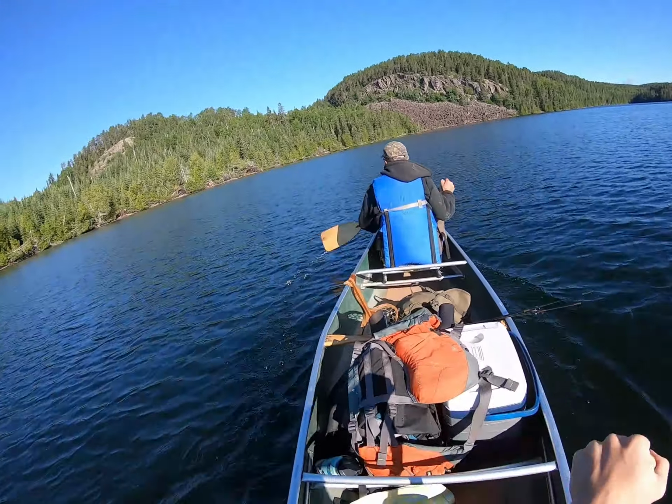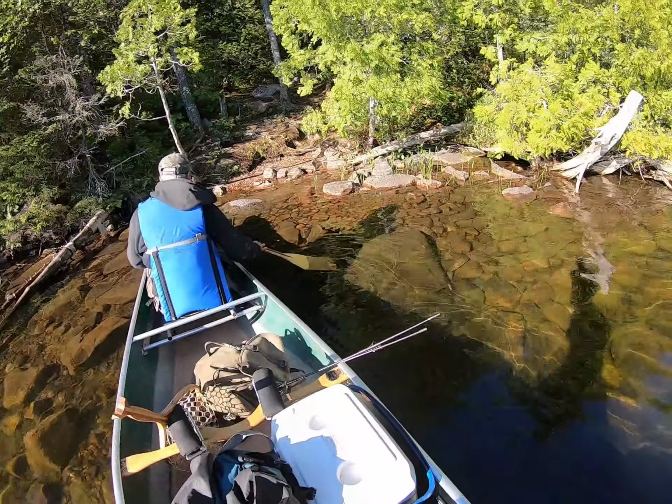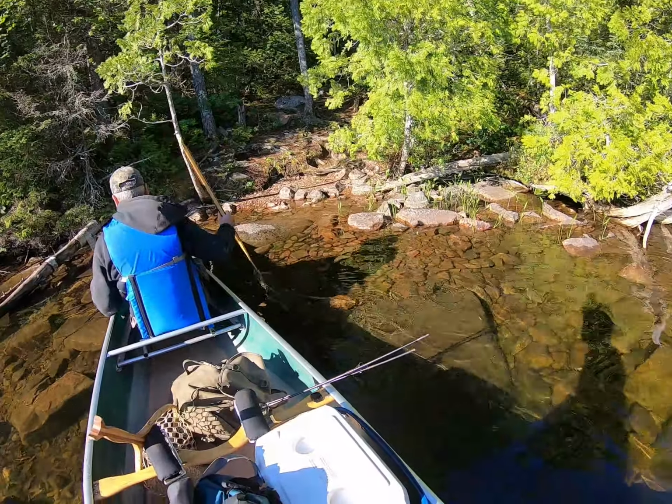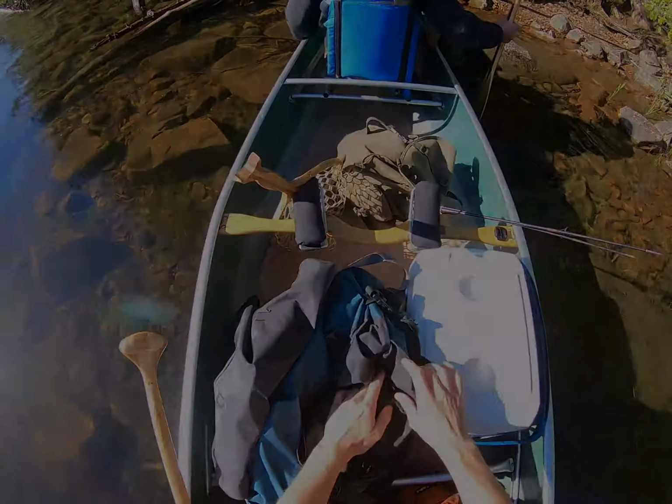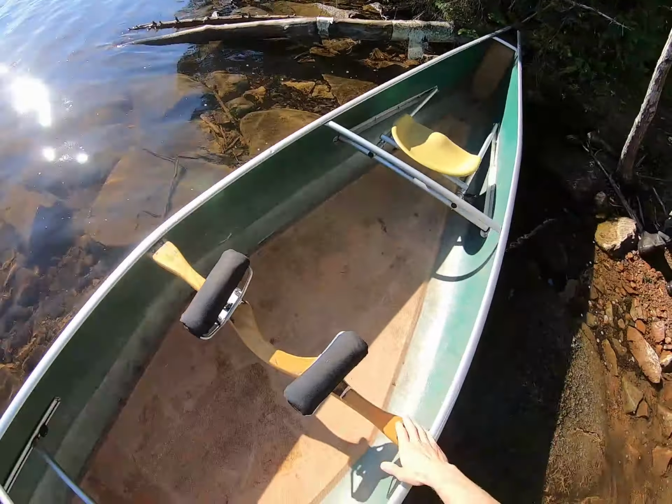We got in, and our go-to setup on this is a little Clio. I throw a little Clio on a snap swivel with either a 6 or a 4-pound leader, and we paddle the lake's edge to kind of hit the active fish.